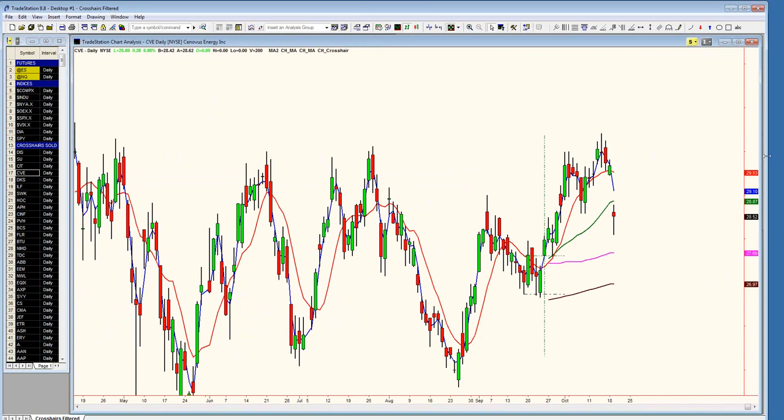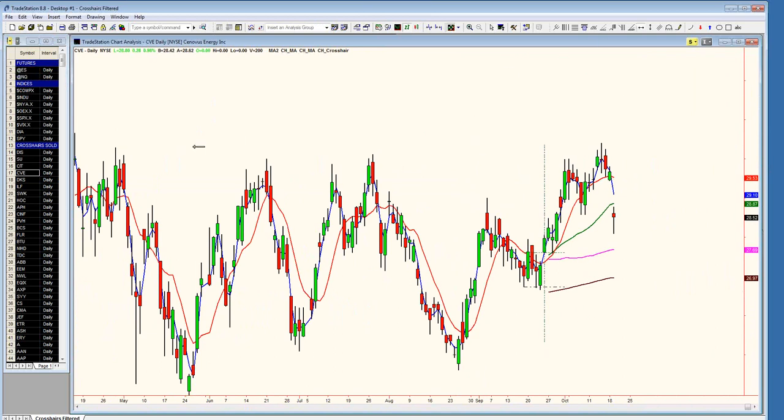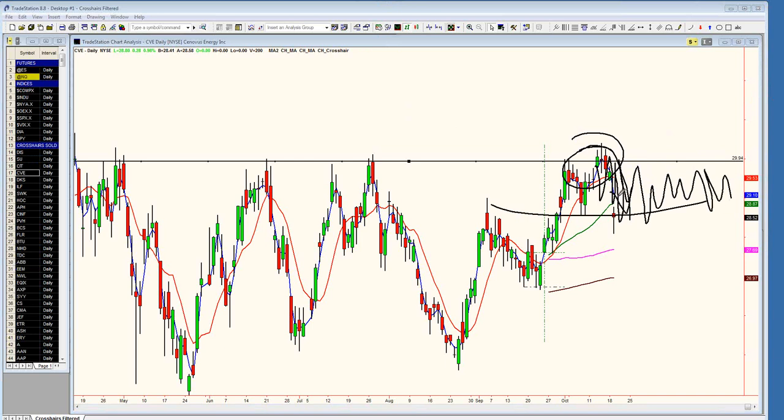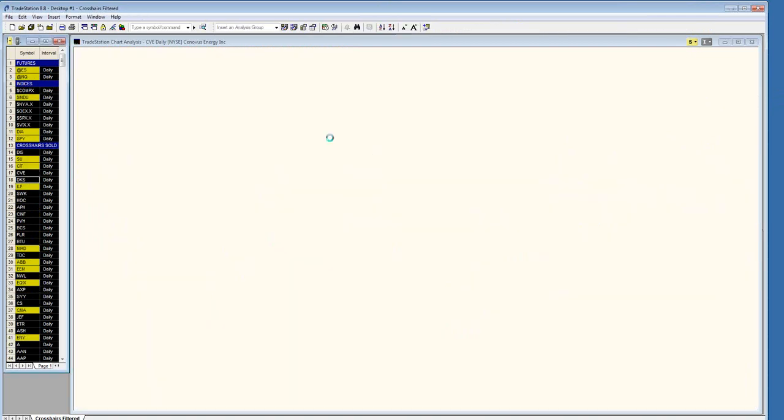Same thing here. CVE, we've been talking about needing to break out of this range, and because of the general market, it's having a hard time. Back down. So it needs to stay in this area, build for a week or two, and then give us a possible trade, but not yet. All these are going to look the same.